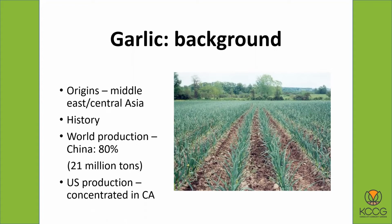Much of the world's production right now is coming from China, about 80%, and that is a lot of garlic. That's like 21 million tons. So in the United States, most of the garlic production happens in California. And we'll talk a little bit about that because there's different kinds of garlic, and California garlic's a little bit different than what we typically grow here.